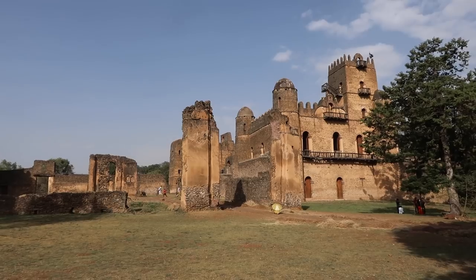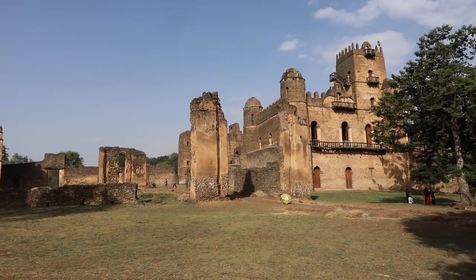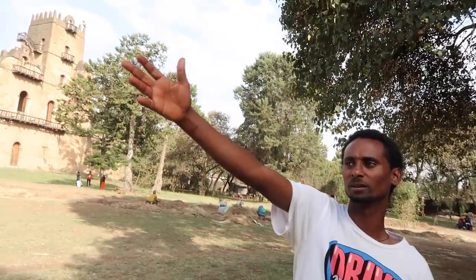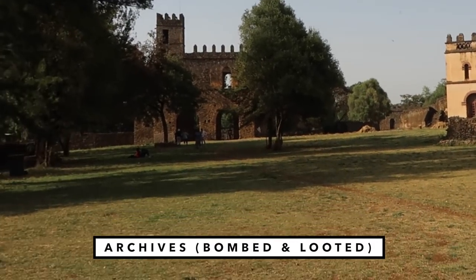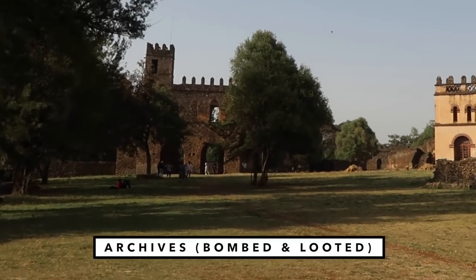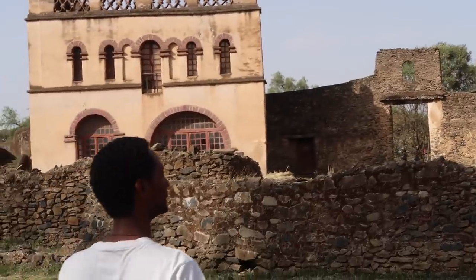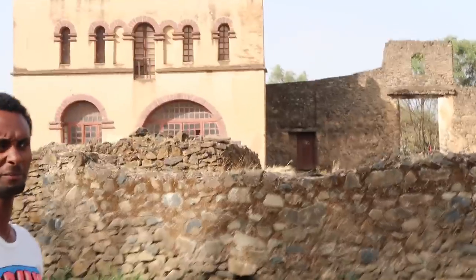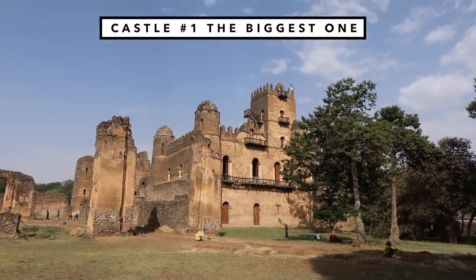Oh my gosh. Imagine, really? It had that big? From here to there. Wow. So this was the meeting hall of Fasilides. Bombed. The archive too, bombed. It's empty in the middle. Documents are looted. So many documents were looted by British, Italians, Germans. That sucks. They destroyed a lot, just recently, like 80 years or something. Okay. Wow. The first castle is nearly 400 years old.